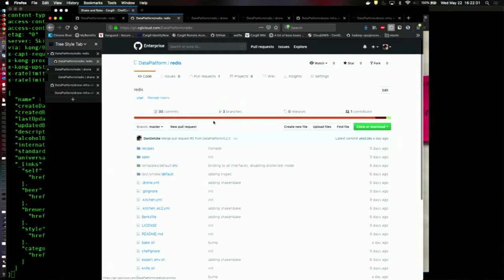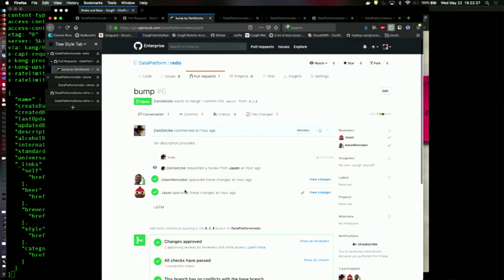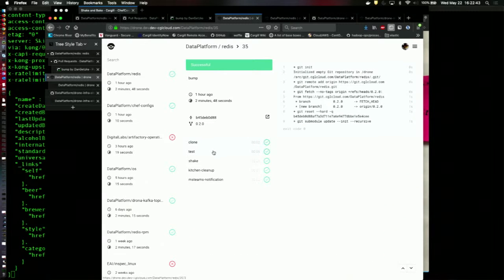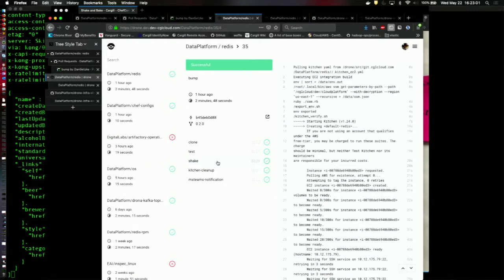I have created a pull request, which I will get to, which will show you the shake part. So if I go to Drone, you can see that the first step it does is it clones, it needs to get the code, so it clones it down. To save time, we just do a simple knife cookbook test. It's just a syntactic check to make sure that you didn't make any silly syntactical mistakes. And then we do the shake part, sometimes you need to shake a couple of times because it didn't stick. This would fail if your build failed for any reason or your inspect test didn't pass.